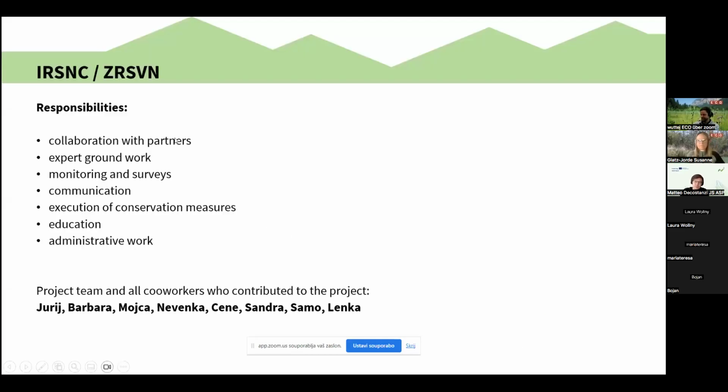So what were the main responsibilities on our part? Of course, the collaboration with partners, all the activities that we did together. We did pilot projects on each site. The expert groundwork was done with the help of external experts, as well as monitoring and service. We did a lot of communicational activities. And then the main focus in the last period was the execution of conservation measures. Following all the actions was education and communication with stakeholders. And of course, as in all projects, also the administrative work that comes with that.